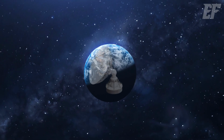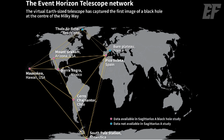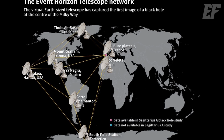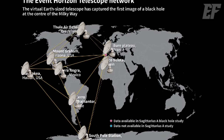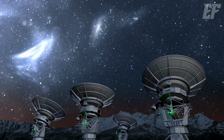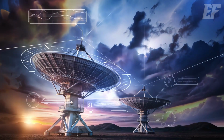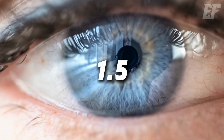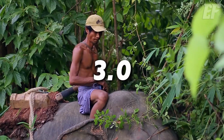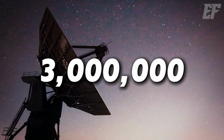Normally, photographing a black hole would require a telescope with an aperture the size of Earth. To overcome this, scientists employed an innovative technique by linking 8 telescopes across the globe into a network, effectively creating a virtual Earth-sized telescope. This breakthrough in observational technology allowed them to capture the image. How powerful was this simulated telescope? To put it in perspective, human vision is considered excellent at 1.5. It's said that some shepherds in Africa can have 3.0 vision because they need to see long distances. This telescope's vision, however, reached an astounding 3 million.